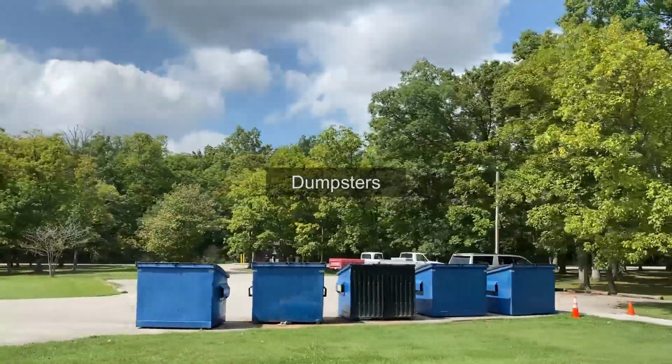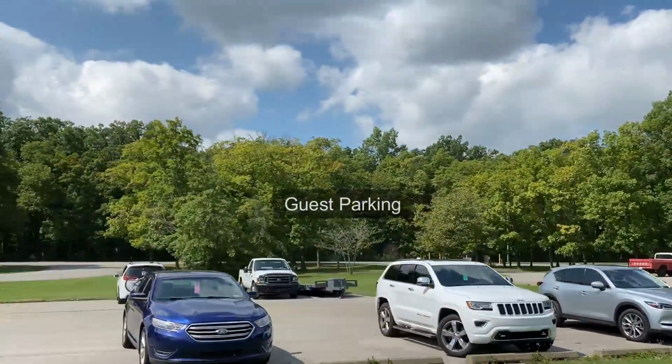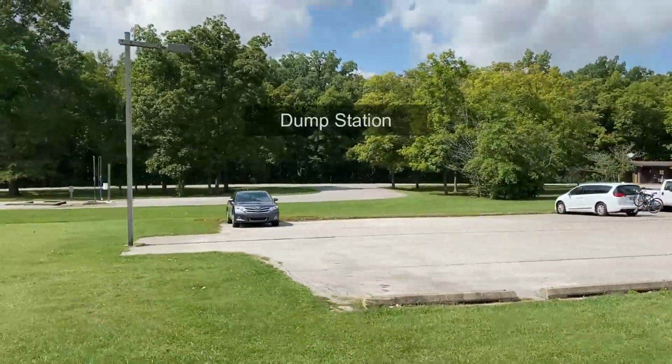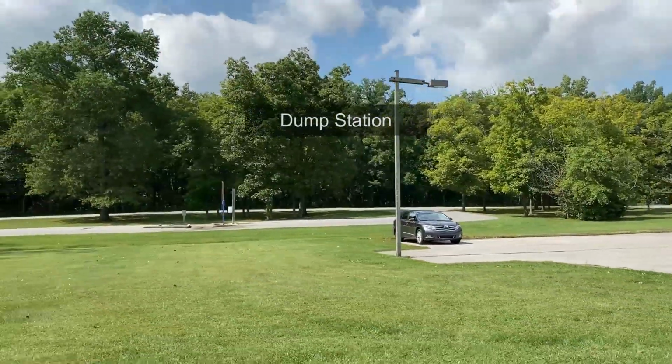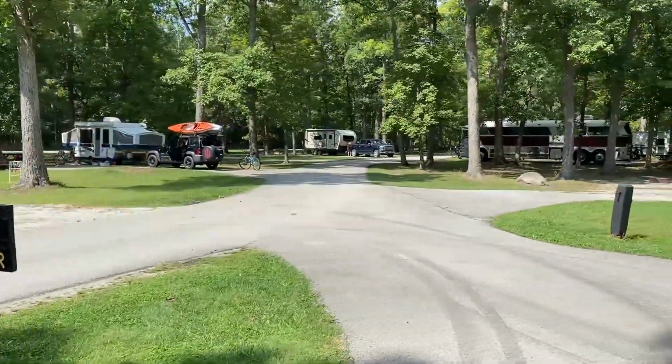There's the dumpsters again and the guest parking. This is the other side of it. The gate house is there in the background. And there's also the other side of the dump station. Now we're going to come in and do the interior loops.